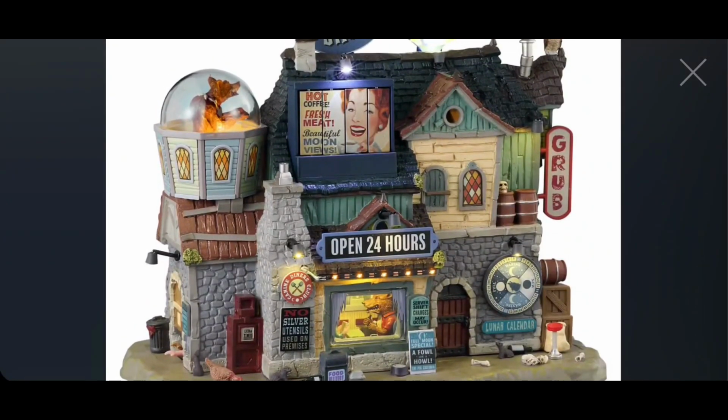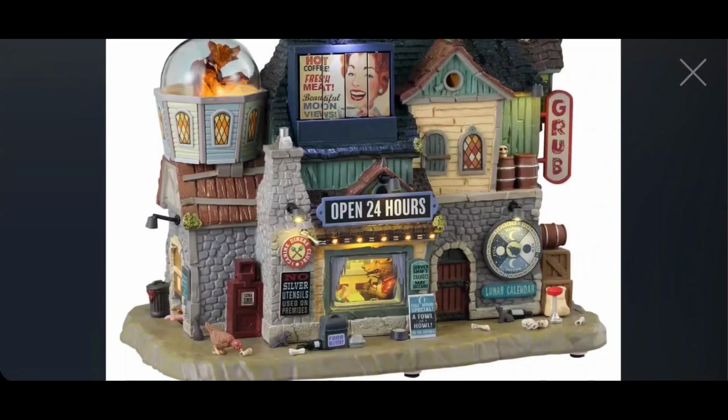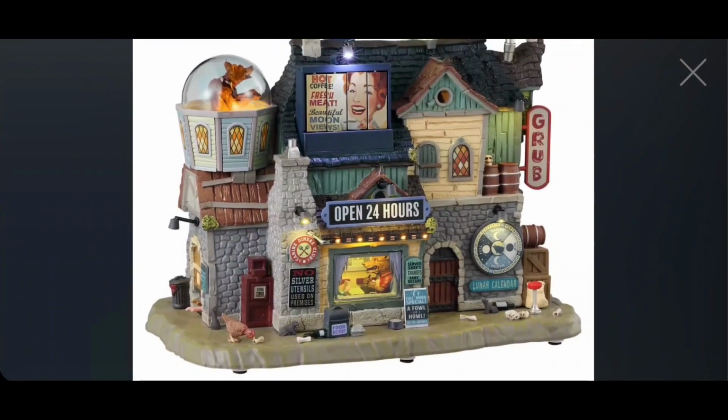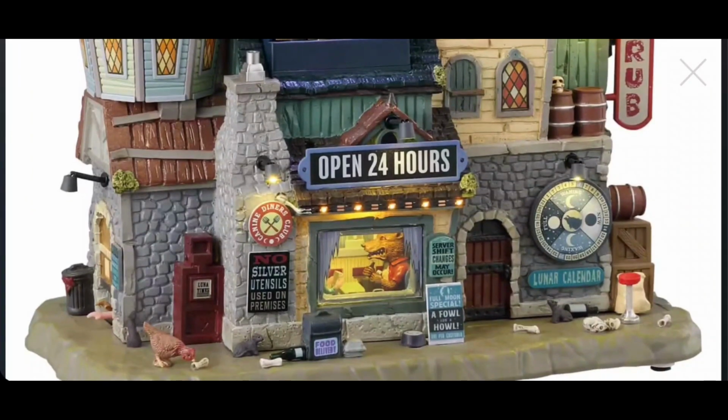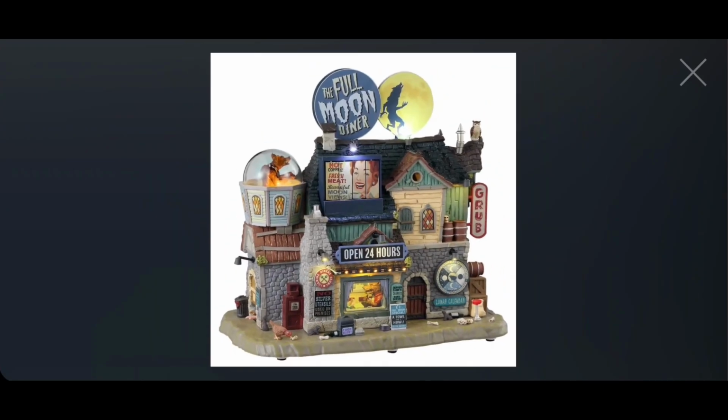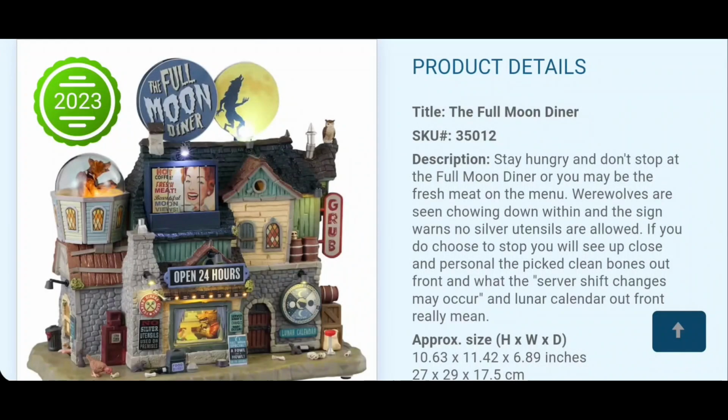But I love that sign of the lady, makes it look so vintage. I love how it says over here they go by the lunar calendar. That is so funny. We have a werewolf in here eating with what looks to be a person. I don't know. We might see it better in person. I love all the cute little signs they have around, and then of course the bones scattered around. Such a cute piece, and I cannot wait to see it in person.